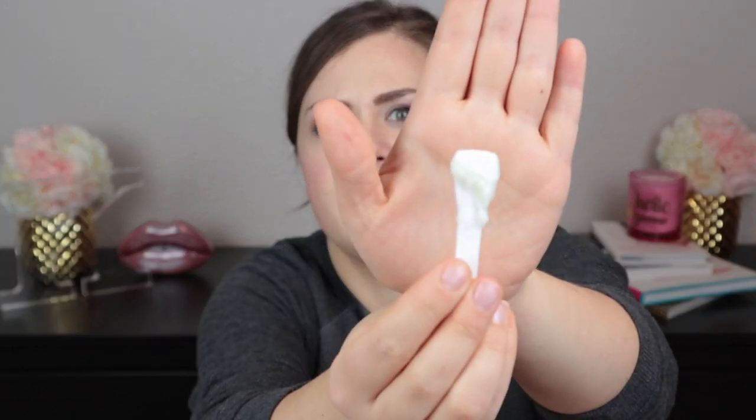Usually I'd put a little bit, about that much. You can see that there. And then I just dot it on my face like so. Oh, it just smells so good. I absolutely adore this smell. So I put it on my face like so, and then you just rub.